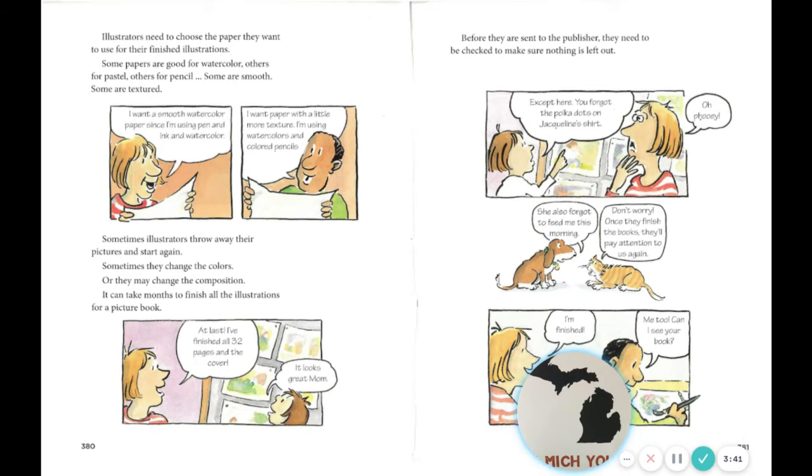Sometimes illustrators throw away their pictures and start again. Sometimes they change the colors, or they may change the composition. It can take months to finish all the illustrations for a picture book. At last, I finished all 32 pages and the cover. It looks great, Mom. Before they are sent to the publisher, they need to be checked to make sure nothing is left out. Except here, you forgot the polka dots on Jacqueline's shirt. Oh, phooey. She also forgot to feed me this morning. Don't worry. Once they finish the books, they'll pay attention to us again. I'm finished. Me too. Can I see your book?